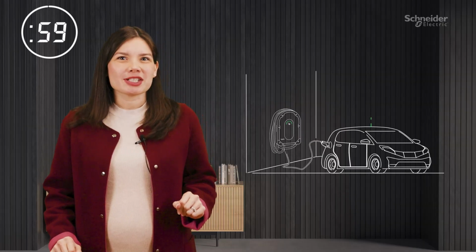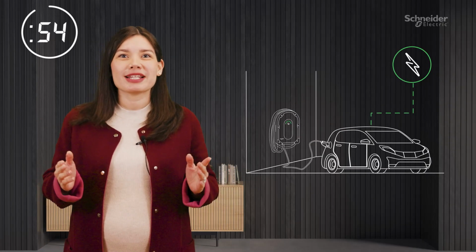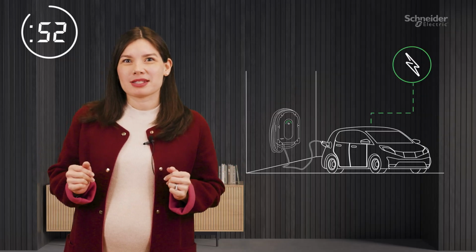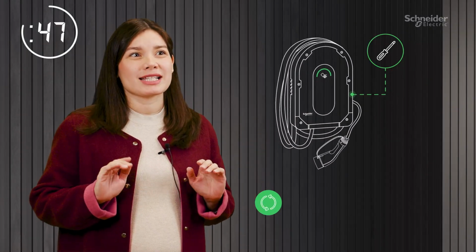Let me introduce Schneider Charge Pro, the EV charger from home to the road in just 60 seconds. This EV charger is designed to support companies as they electrify their fleets with fleet-at-home charging for their employees. The solution simplifies the experience, from user-friendly hardware that installs quickly to open system software that simplifies the reimbursement process.